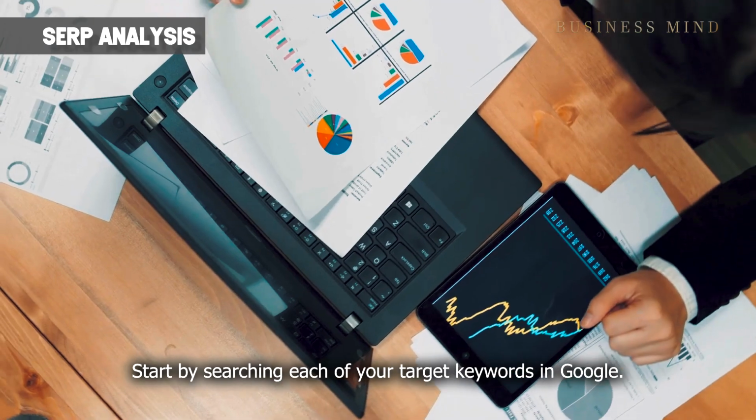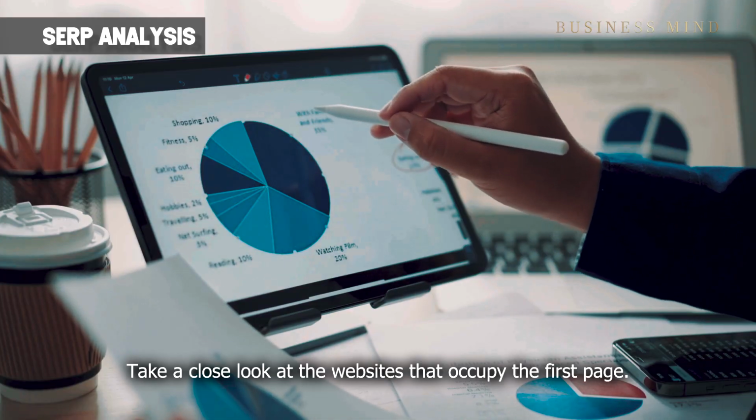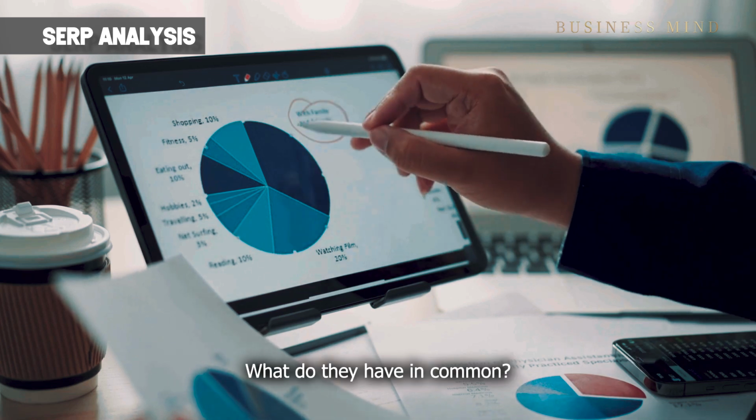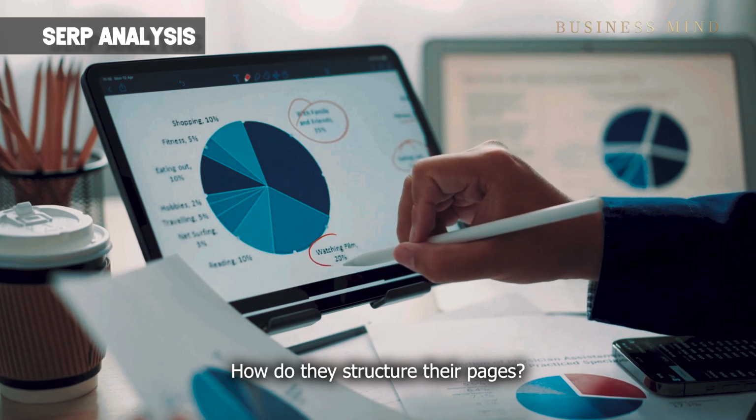Start by searching each of your target keywords in Google. Take a close look at the websites that occupy the first page. What do they have in common? What kind of content do they offer? How do they structure their pages?